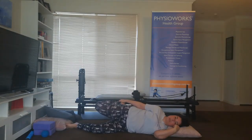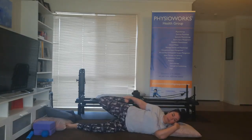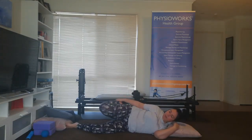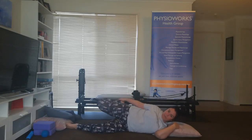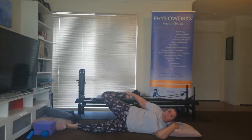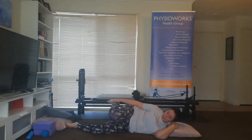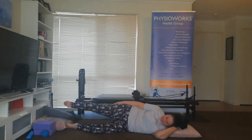So normally we'd do this one standing, but if you've got an ankle, knee or hip injury, it's easier to adjust to what your body needs at the time. If you're quite flexible, you can take that leg out further behind you. If you have a knee injury, this isn't recommended though, because you lose some control through the knee. Straighten out, pull the toes back towards the head.